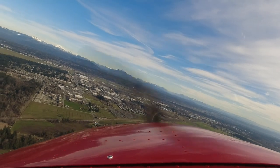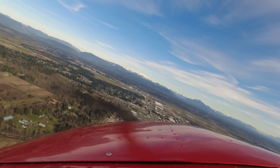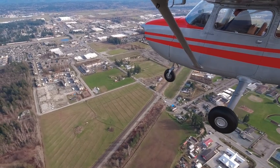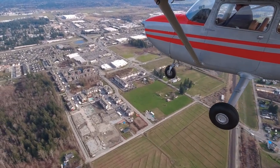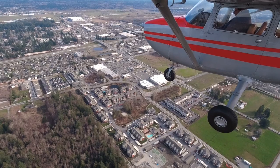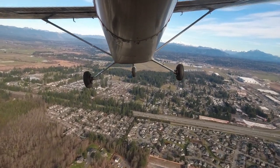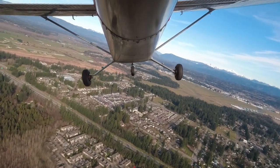Arlington traffic, Cessna 768 is 45 into the right downwind for 16, Arlington. Arlington traffic, Cessna 768 is right base for 16, Arlington, over the I-5.